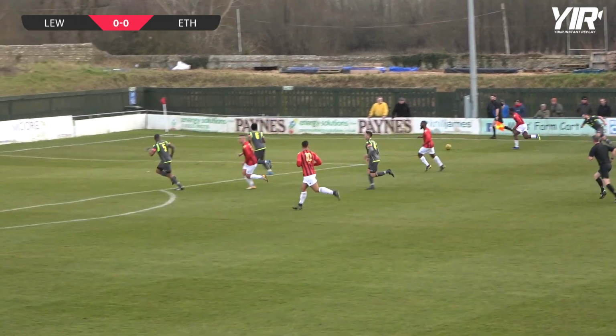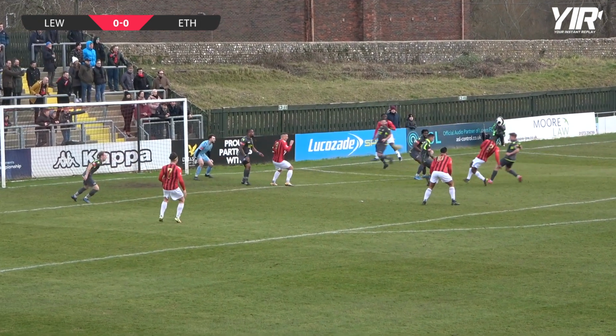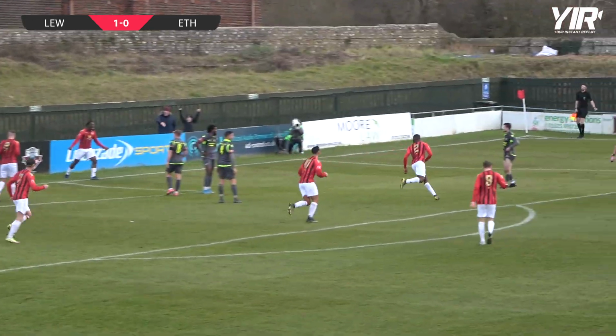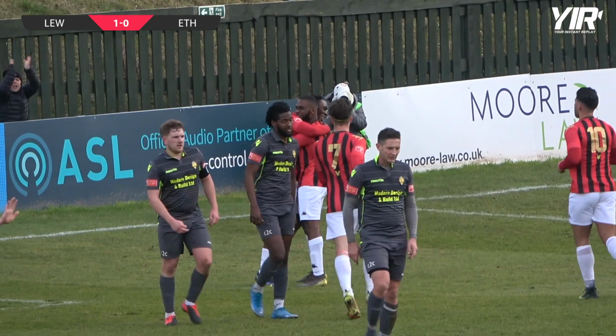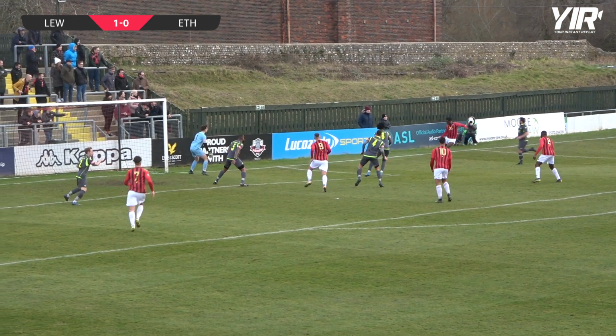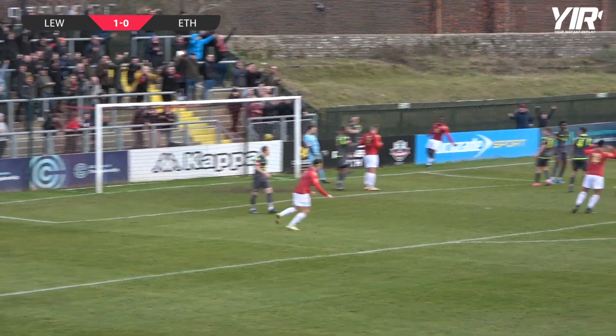Coleman de Graft goes past Sam Collins, through the legs once more by the Lewes number 18, and back to Juvan Spencer, who fires home his first goal for the club. The right back, who joined in January, has been an ever-present since signing, and an incredible improvement to the team. And he gets that goal.